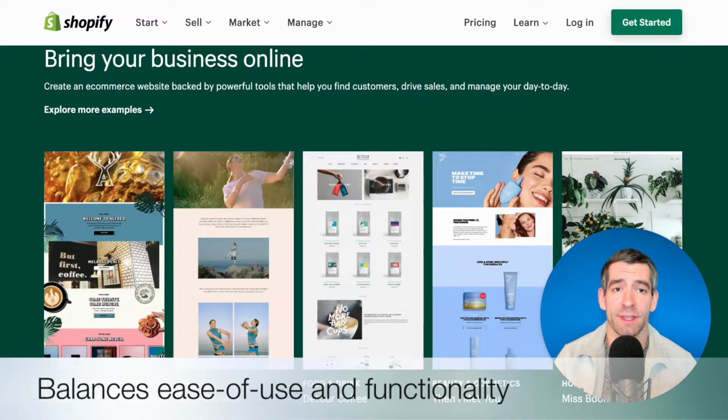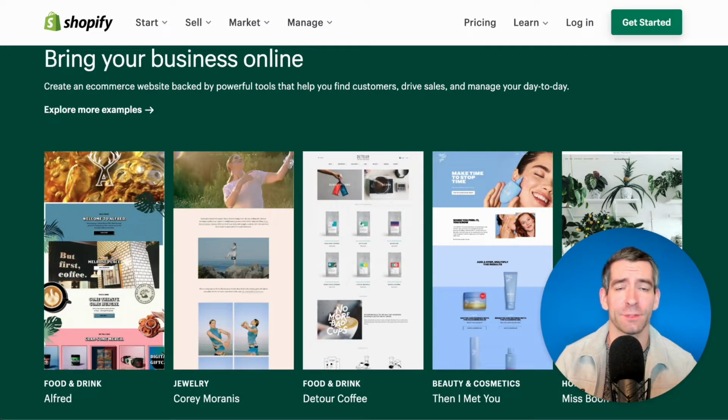In addition to that, more advanced users can access things like CSS and HTML files, upgrade their Shopify plans, and go all the way up to the enterprise plan, which is about $2,000 per month. So if you are a scaling online store, it's easy to move up in those pricing plans, and you can always go out and hire a developer, or you can do it yourself.